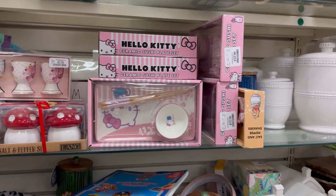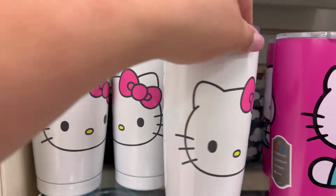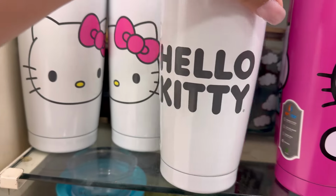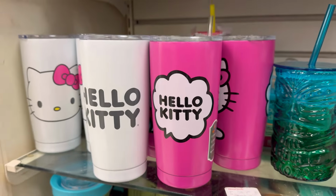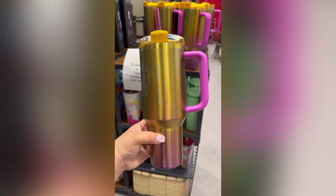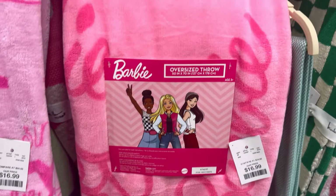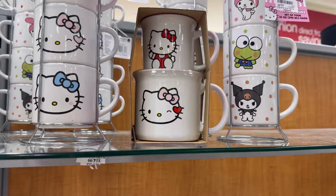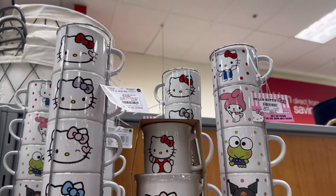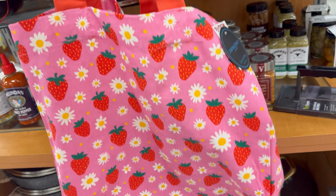Then I headed to Home Goods and they had this Hello Kitty sushi plate with the chopsticks. They also had these Hello Kitty tumblers. After Home Goods, I headed to the Target next door and I was so caught off guard, but I saw the new Stanley X Starbucks tumblers, but I was not feeling the colors at all. I went to another Home Goods after and saw these Barbie blankets. I passed on them.